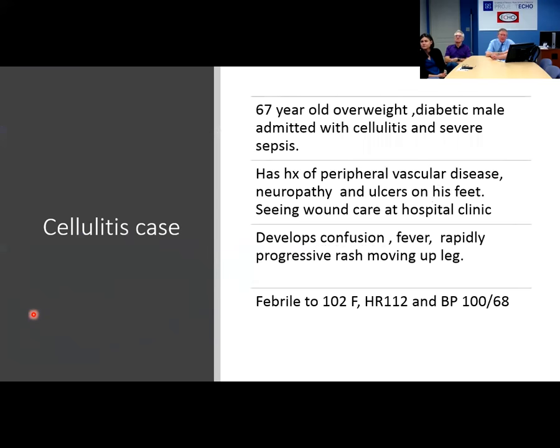This is just a typical case that we round on about 10 times a day at the various facilities. A 67-year-old overweight diabetic male admitted with cellulitis and severe sepsis. So he's a sick man. He has a history of peripheral vascular disease, neuropathy, and ulcers on his feet, and he's seen wound care at the hospital clinic. So healthcare associated, sick guy. He develops confusion, fever, and a rapidly progressive rash moving up his legs. He has a fever, tachycardia, and low blood pressure.